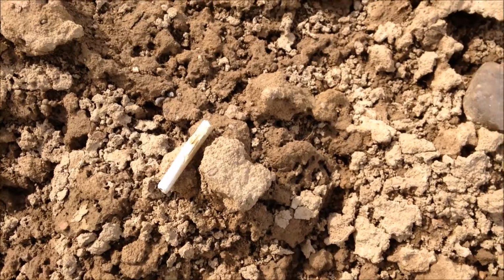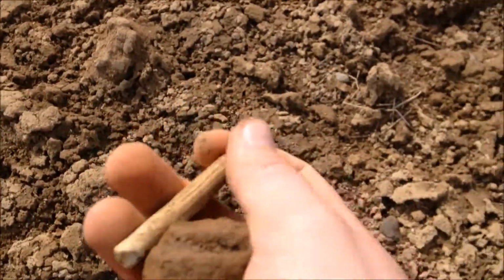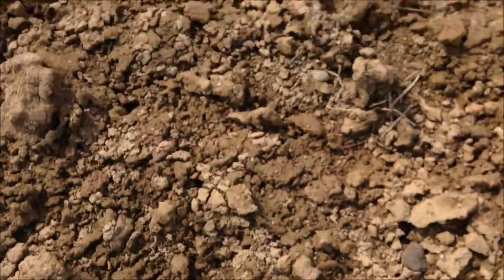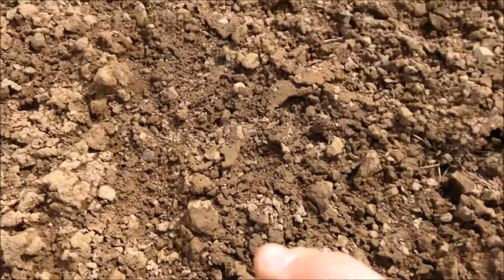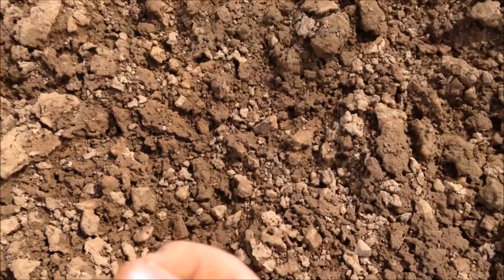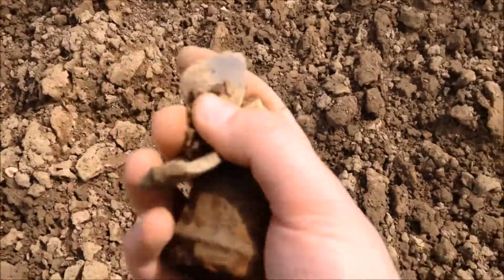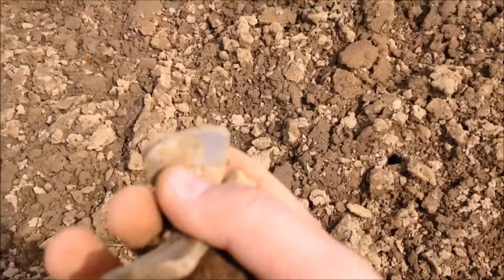Nice. What do we have here? Looks like a clay pipe. It's also pretty cool. Haven't found such a big piece yet. Let's see, maybe there's something else lying around. Well, here we've got some more medieval pottery and some more. There's really tons of it on this field. There we go.